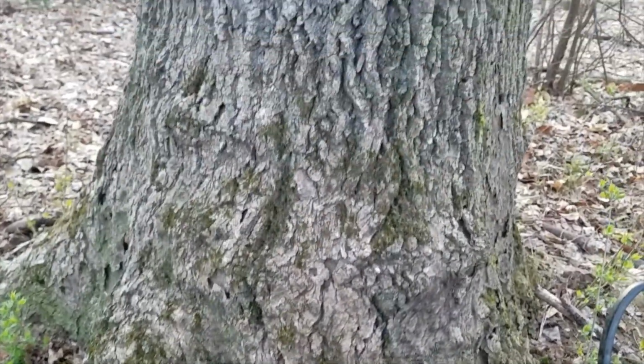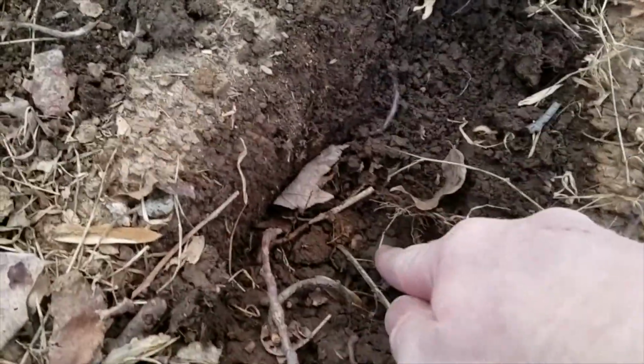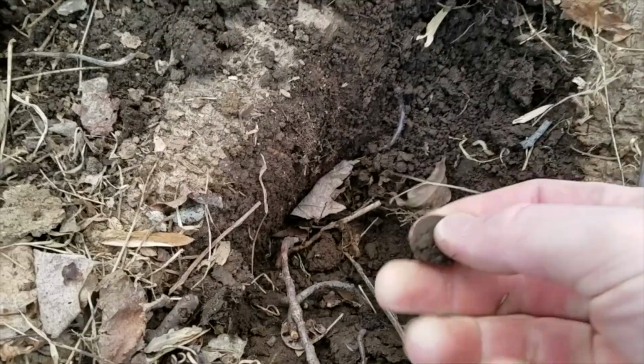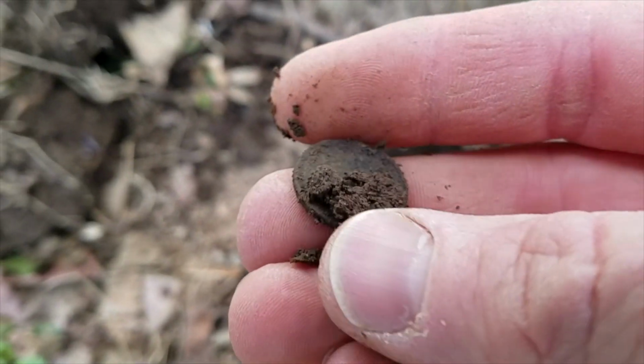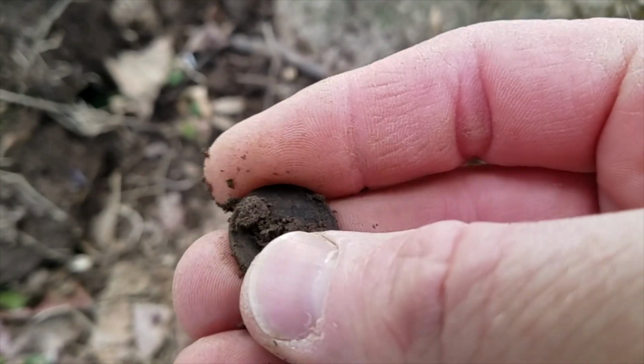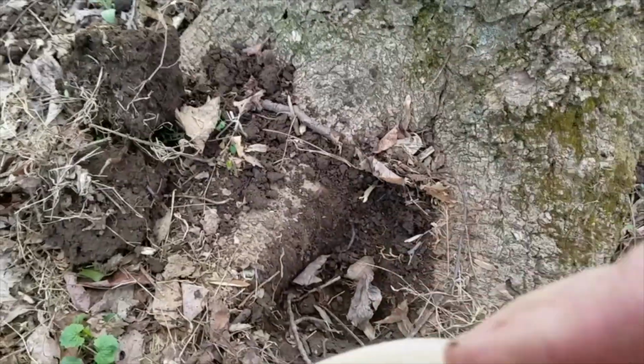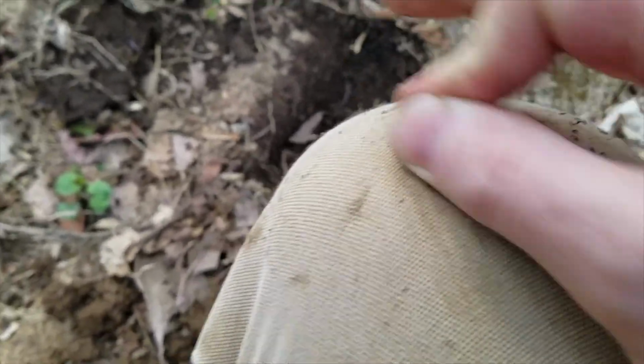Right up against the base of this big tree, I have a coin in the hole right there. Pretty sure it's a coin. Might be a button. Yeah, it's an Indian. Alright, alright, alright. Nice.